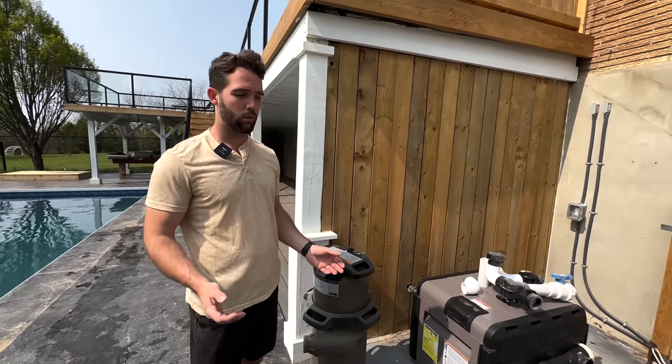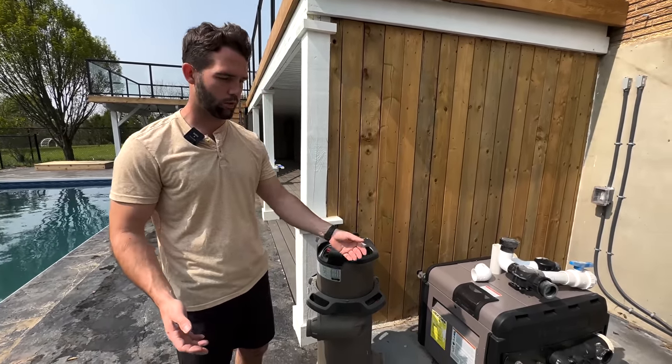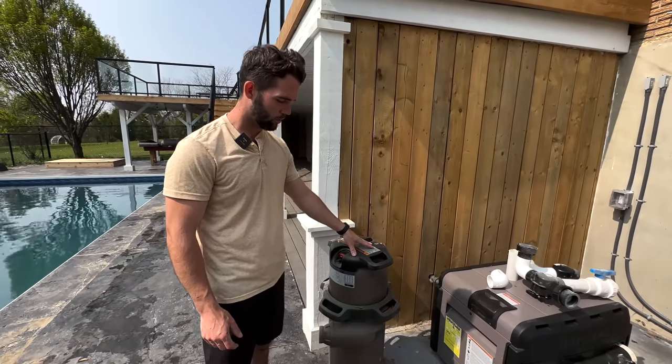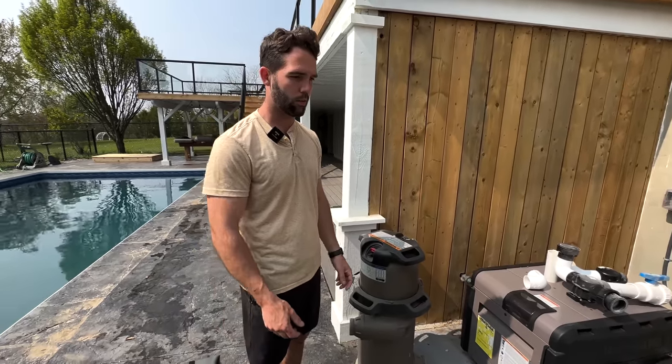So the next step, we're going to hook up all our pool equipment. We take it apart in the winter because you want to winterize it. This is a cartridge filter, which means it's not full of sand, it's easy to move, and I'd rather keep it inside over the winter. Same as the pump.